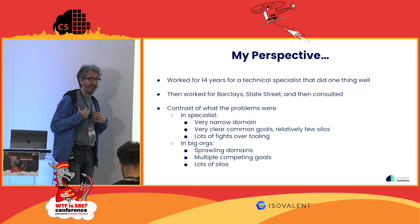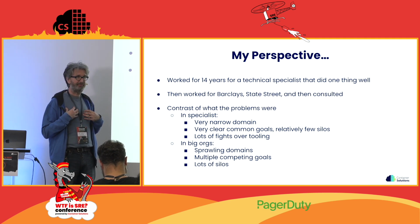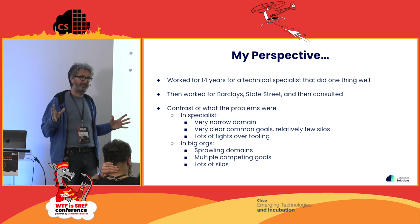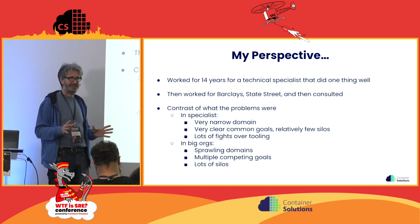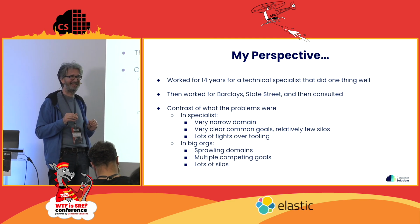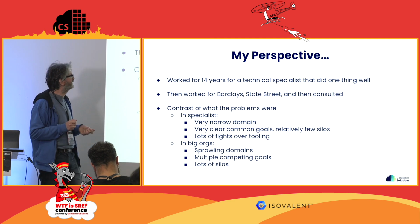So the perspective I bring to this is I worked for 14 years for a company that was a technical specialist in one thing. They sold back-end systems for a particular vertical, and they dominated that space. And everything was about taking transactions as fast as possible. It was sports betting, so it's a sort of gambling system. One of my former colleagues is here who lived with me to tell the tale. And that produced a very different environment.